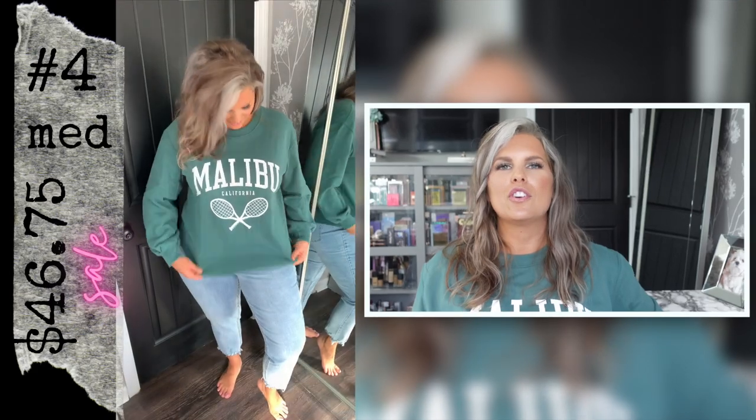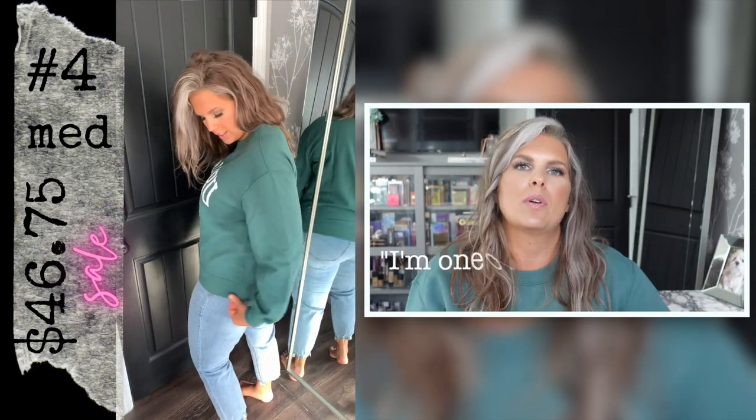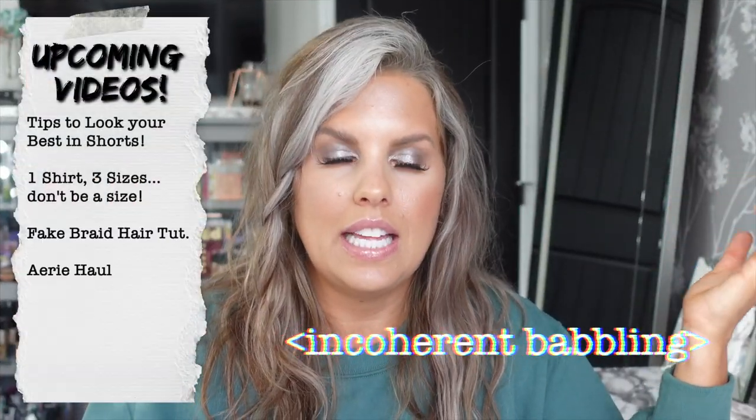And then the last one is this one. It's like the perfect green. And I noticed that this one said Malibu. I just wanted one that wasn't Los Angeles. I'm one of those people that goes against the crowd. Obviously I'm going with the crowd by following the trend. I get it, okay. So this one is in a medium. I feel like it is the perfect length, slightly cropped, not cropped to the standpoint of like, if you go like this, your belly's gonna be showing or anything like that. All right, so that's it.